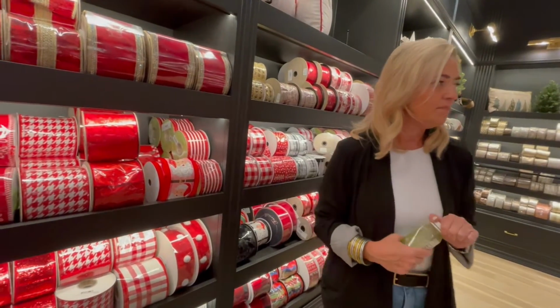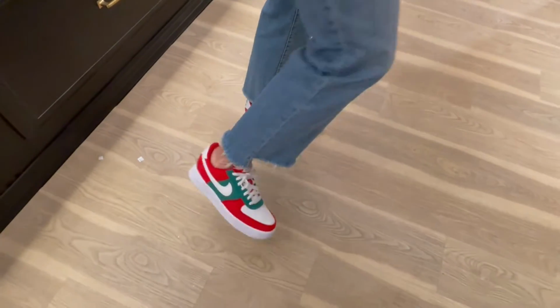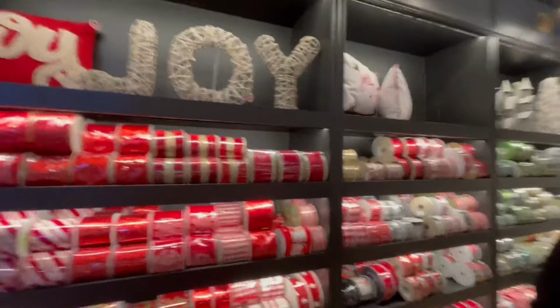By the way, I just now noticed the shoes. Oh yes, these are my Christmas kicks. I love it. You've got to match what you want.